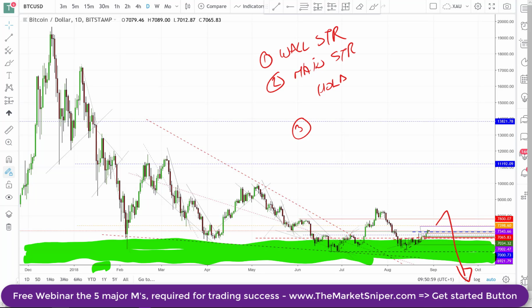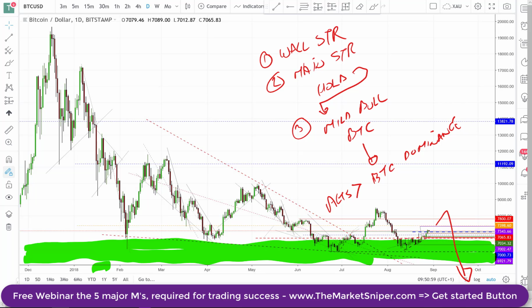So assuming those hold, then I'm mildly bullish. Then if that holds, then mild bull for now on BTC, which will also then see BTC dominance shrink. In other words, the alts will also recover and will do so faster. Alts will go up quicker. So that's the time for your favorite alts as we get more into this.